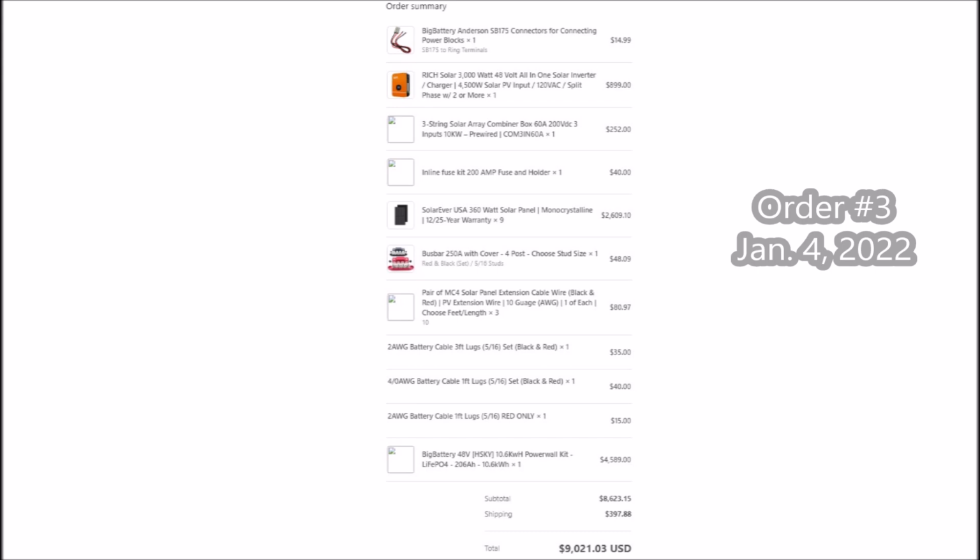Then my last order was placed on January 4th of 2022, and it was one more inverter. So I have a total of 3 inverters, another 3-string combiner box, which this one also came straight from Amazon, a $167 eco-worthy combiner box. I also added more panels, bus bars, and some more extension cables.